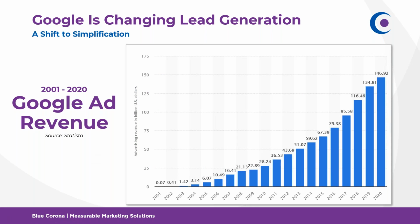Okay, but before we do that, we first must acknowledge how Google is changing the landscape of lead generation for local businesses. So as we can all probably imagine, in a room full of search engine giants, Google is absolutely the behemoth when it comes to search engines. And today they actually hold a 90% market share on all search. And just like all of you and just like Blue Corona, Google's goal is to increase their revenue and make money, which they're pretty darn good at since they're publicly traded, one of the largest companies in the world.